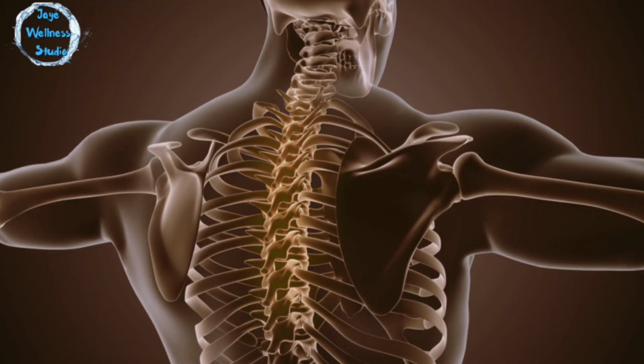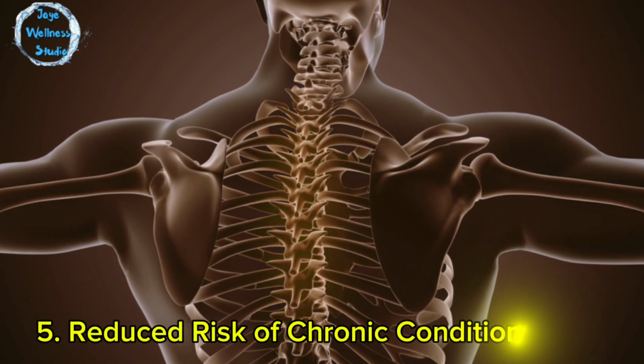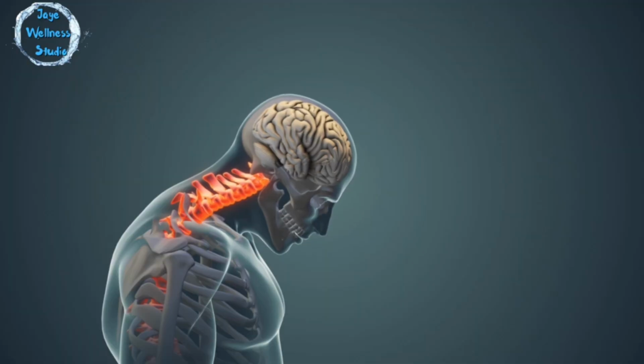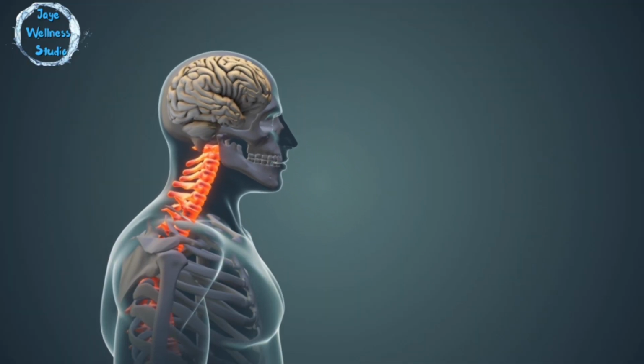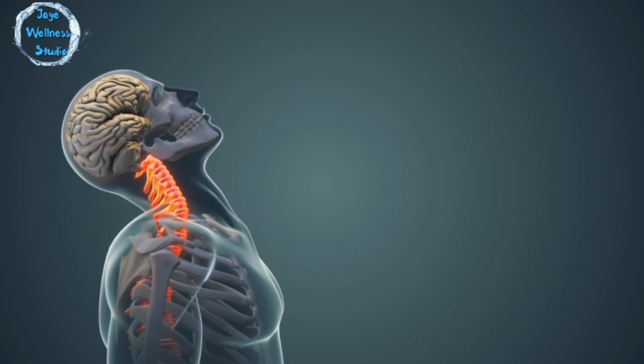Number 5, this is going to be very important. It reduces risk of chronic conditions. Improved neck mobility can reduce the risk of developing chronic conditions like arthritis, herniated disc, or spinal stenosis. This can lead to a reduced need for medication or surgery. Now, this is something that kind of plays on just the reduced injury part for a lot of athletes or any of those individuals that are engaged in activities or sports that require their body to be constantly used.